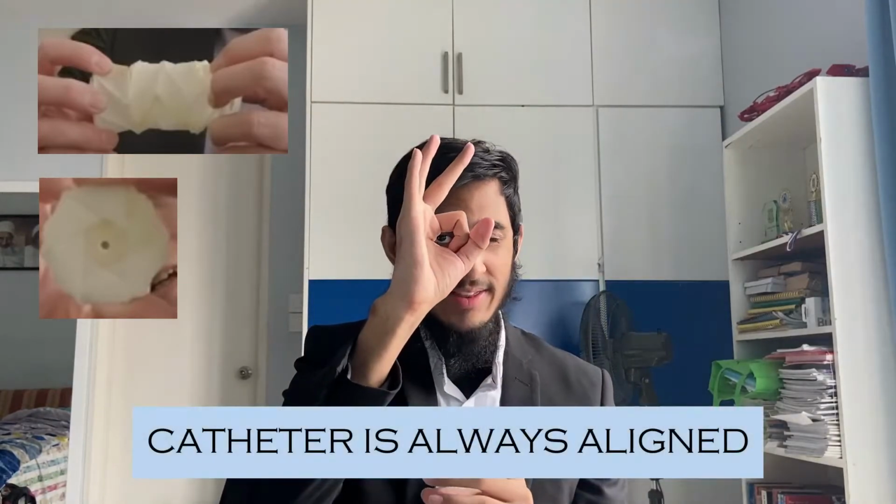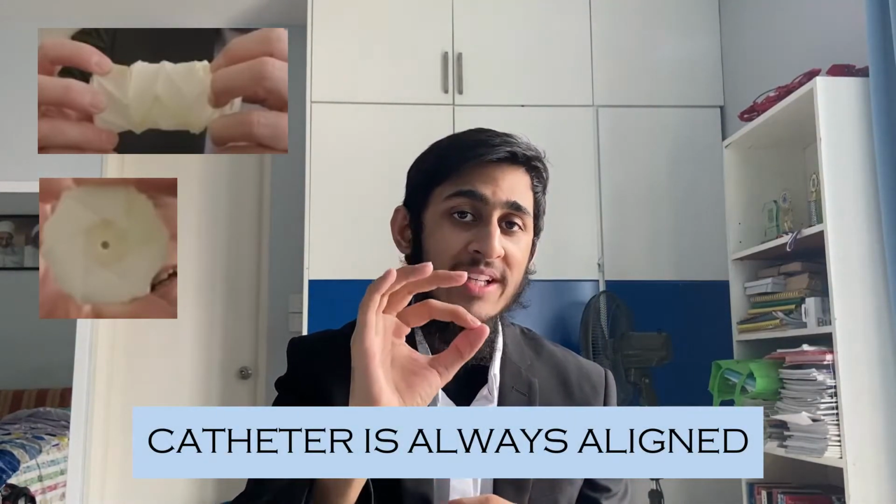So it stretches up when the flexible catheter is inside, and then it basically compresses to press it into a person's body. Now, the problem is that when it presses in, there is a risk of the catheter moving, which could potentially harm the victim. So an origami design was made, a design as the image shows that when stretched, the hole in the center always remains aligned and centered.